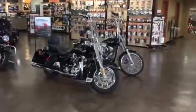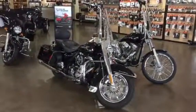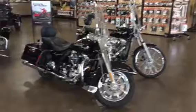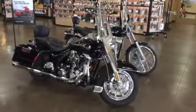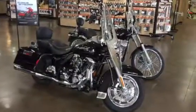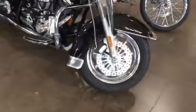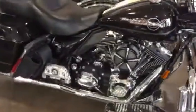If you're in the market for a customized bagger that'll look good while you're rolling down the road, come on in today and check out this 2007 Touring Road King. This bike is equipped with a 96 cubic inch motor. It comes with a detachable windshield, custom wheels. It's got highway pegs. It's got a custom breather, custom exhaust.